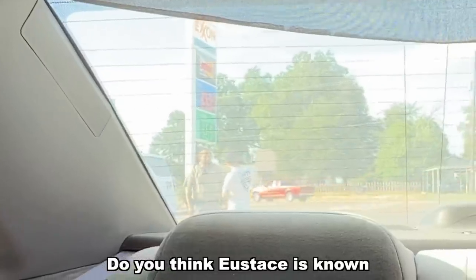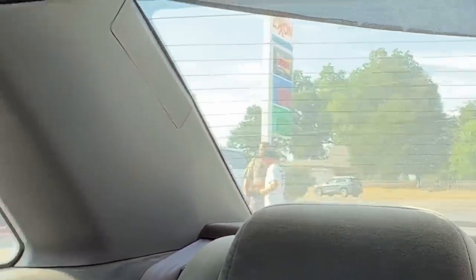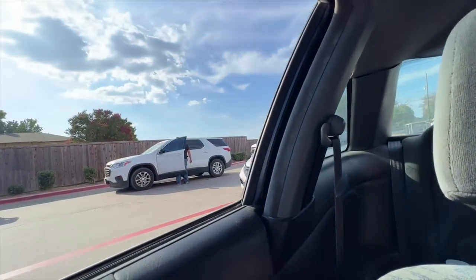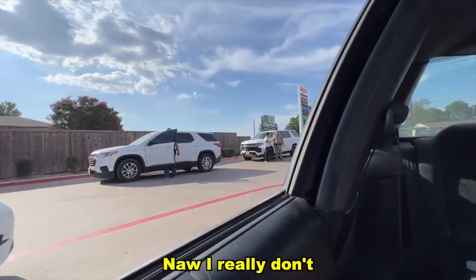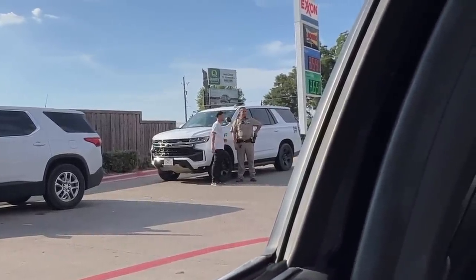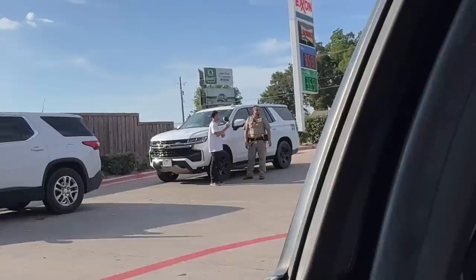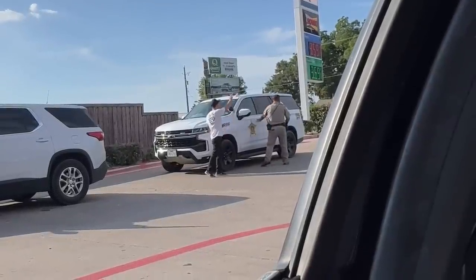So I was wondering, do you think Eustis is known for being a speed trap town? Yeah, it's kind of known for that. We'll step out of the way. They kind of speed trap people here, but how do people avoid it? You can't. But do you know why officers do that or why certain towns do that? No, I really don't. Damn. Yeah, okay. They just do it. You don't care if I film, right? Okay, cool. It's just a little microphone. I was interested because I got pulled over in this thing and I wasn't doing anything. That's why I was like, why did that happen? So. Yeah, just go speed limit, man. Yeah, of course. Thank you. Appreciate it.